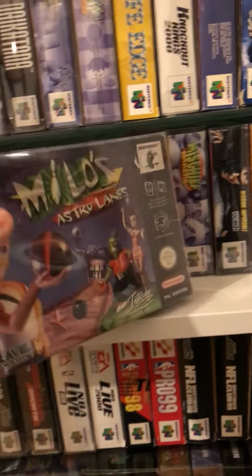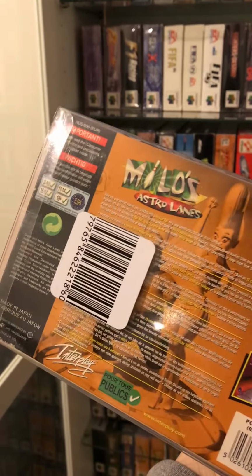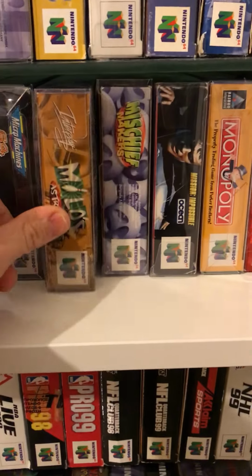Milo's Astro Lanes, this is another difficult one. It's a similar box to, it's made by the same developers as Flying Dragon, and well, it's in amazing condition. These markings are on the protector, but stickers and whatnot. But it's in amazing condition, fully complete.